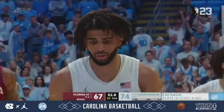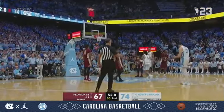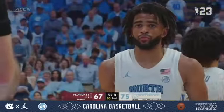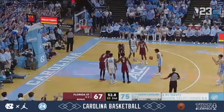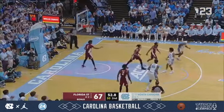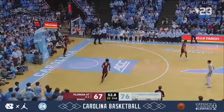Davis to the line. 52.8 to play. Gets the shooter's roll. Front iron, backboard, and in. Davis 5 of 5 today. 75-67. Carolina by 8. Carolina by 9. Davis up to 25.